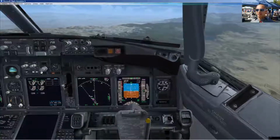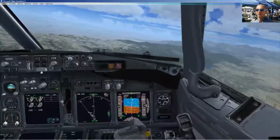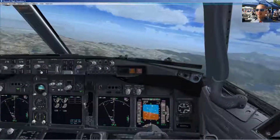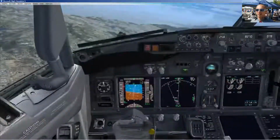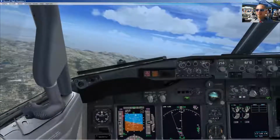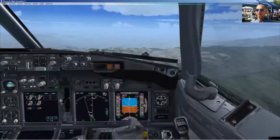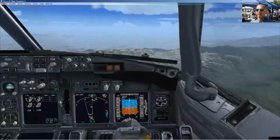Southwest 5175, turn 20 degrees left. 20 degrees left, Southwest 5175. Come on, speed. There's Lake Arrowhead right there. We'll get to the captain's side there. That is Lake Arrowhead. Alright, there's 20 degrees and level the wings. Let's go ahead and continue to descend here.